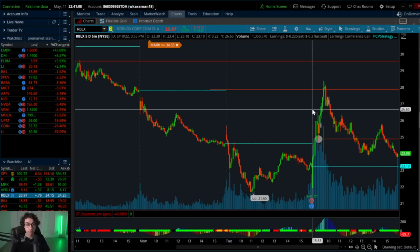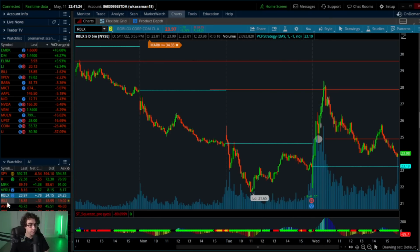The wins are so much bigger, even though it's considered a small win, because these contracts are going up like 150, 200% sometimes, but it's still a fairly decent sized win. And if you know how to also size effectively where the losses don't even affect you, it's just phenomenal, especially if you're cutting losses quickly. It can scale drastically. So that was the play on Roblox.